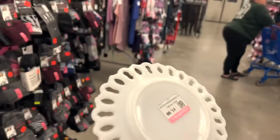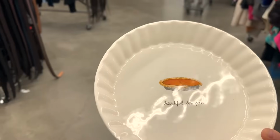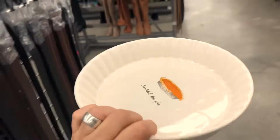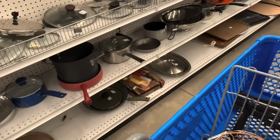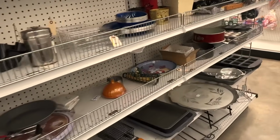Just found this on the cart, $1.99. That's so cute. And none of the scallops are broken. Cute little Ray Dunn pie plate for $5.99. Right time of year. Where are all my cast iron friends? Not seeing any today.